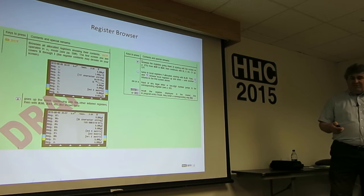Then he's got a register browser, so he's got registers, you know, XYZT and whatnot, and what values are in there, and you can see it's showing you, in this example, various different data types and what they look like. Also numeric registers similarly, and you can browse through this thing with arrows and whatnot, jump all around.